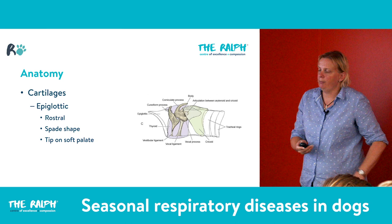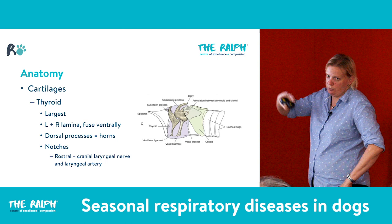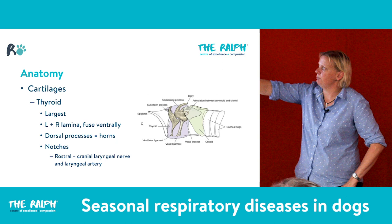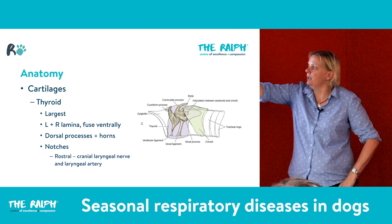The thyroid is by far the largest, the purple one, and it basically consists of two lamellae, so two walls, left and right. They're fused on the ventral aspect, but not on the dorsal aspect. As these lamellae extend dorsally, they extend to a protuberance caudally called the caudal horn, and then the cranial horn. The important thing to know about these horns is that between the horn and the lamella is a notch. On the cranial notch is where your cranial laryngeal nerve and artery sit.